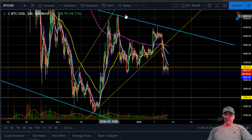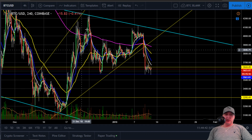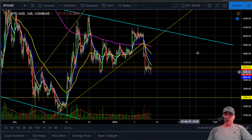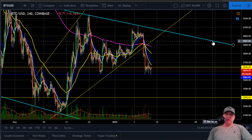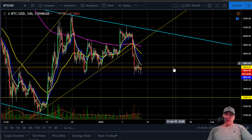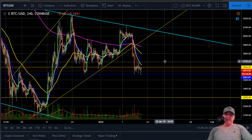Another thing that could possibly happen in here, if you look where this support is down here and the resistance up here, we could bounce around in this for weeks, and then either break this resistance or break this support. Just as of right now, I'm really watching this area for a breakout. Like I said, it's 50-50 right now.